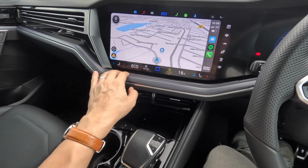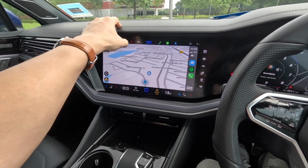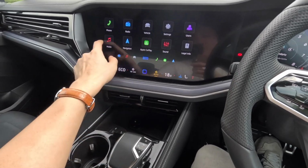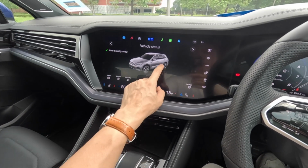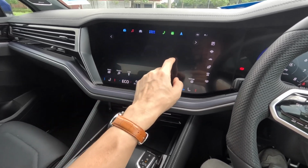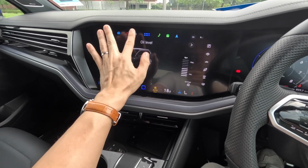I'm not going to go into detail and touch everything, but the whole thing works, is as fast as it should be. The graphics are great. I haven't used a lot of it, but I can tell you for sure that it is very well built. Everything from your oil level to your tire pressure system, the whole thing is smooth, no lag and stuff like that.